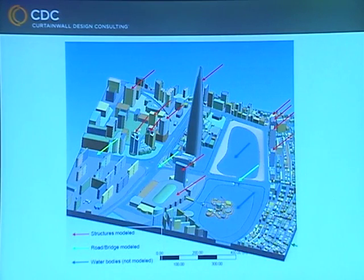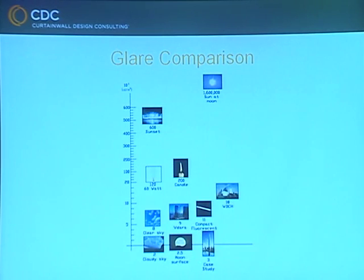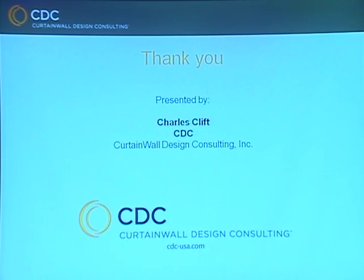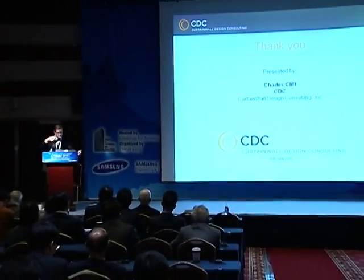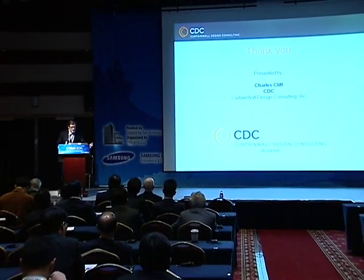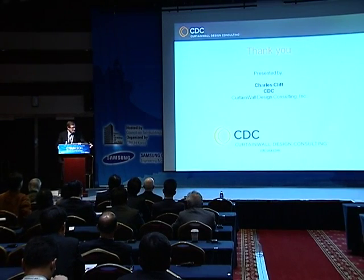So again, those were the primary features that we looked at around the project. And this is where Lotte World Tower ended up, with a figure of about 3,000. So we thought that was a pretty successful conclusion. The only thing I would change is that if you're going to use this kind of tool, you need to use it early on in the design, maybe in the schematic design phase, because your opportunities to rotate the building on the site or change the geometry obviously diminish as the project develops. So anyway, thank you for your attention.